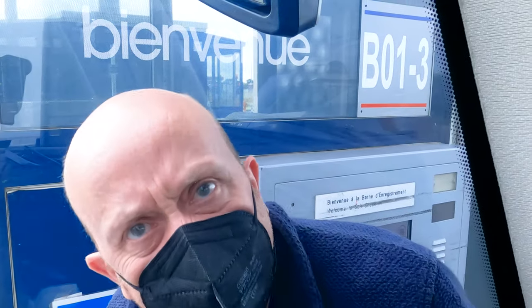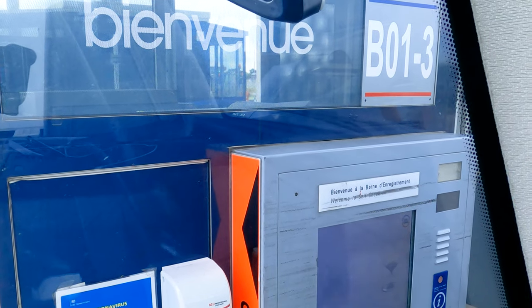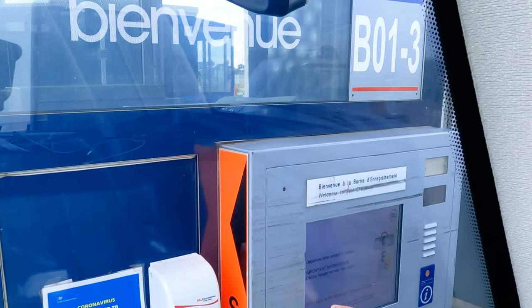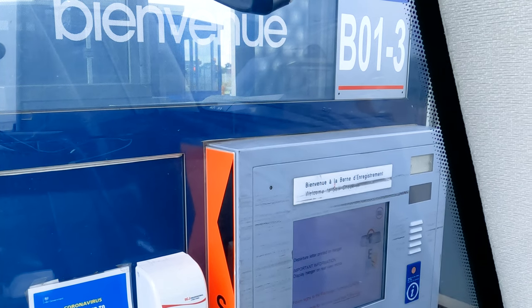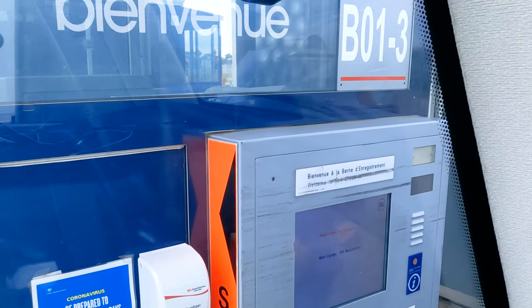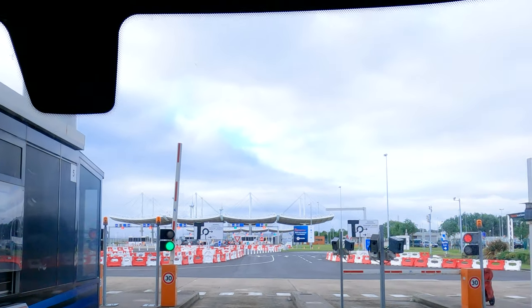Do we want to take the earlier one? Yeah, might as well. Gets us there earlier. Because they're quiet, you can select a faster time. We were booked in for 11:20, but it's only 9 o'clock or something at the moment. So they're saying we can get the 9:50 or something like that. It's printed you a ticket, the barrier goes up, and we have to drive to the high rise section, obviously.